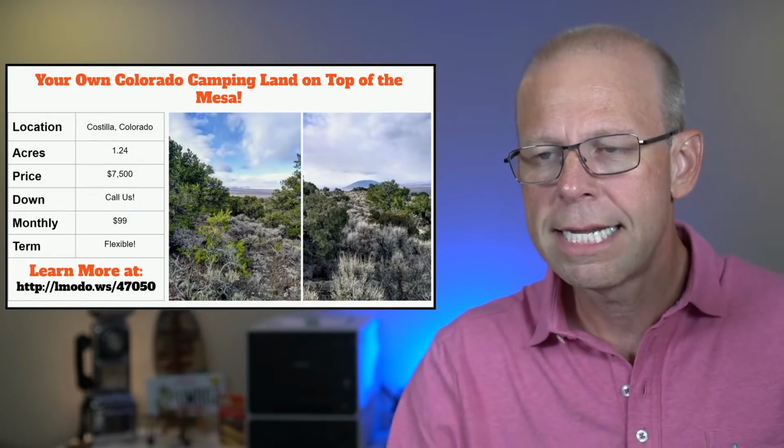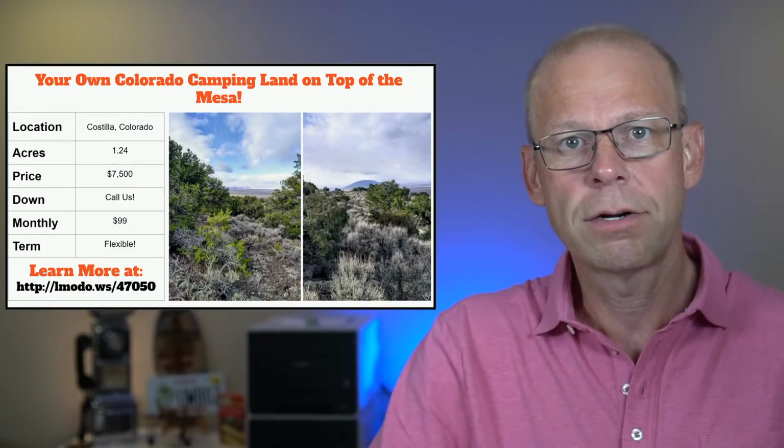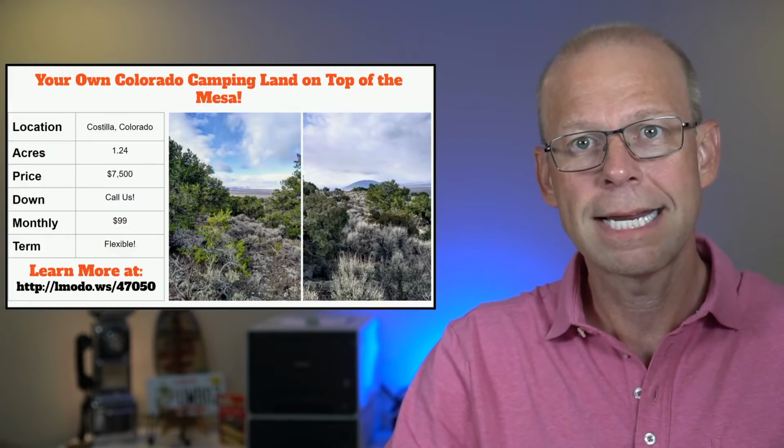Here we go. In Costilla, 1.24 acres, up in the mountains. We're going up in the mountains here. And notice the price on that, $7,500. Down payment, call us. Monthly payment, $99 a month.